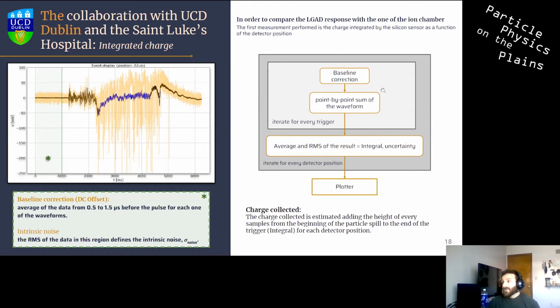Here we have a diagram that tries to illustrate how the charge integration works. First of all, we have the baseline correction. Second, we have a pulse site. Basically, we add every sample in a certain range of values, all of the values of the pulse site, and we iterate this for every trigger. After our 200 triggers, the average and the RMS are plotted for each one of the detector positions. To summarize, the charge collected is estimated by adding the height of every sample from the beginning of the particle spill to the end of the signal itself, and we iterate this for every detector position.